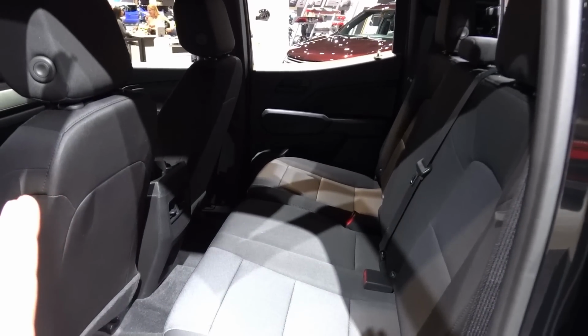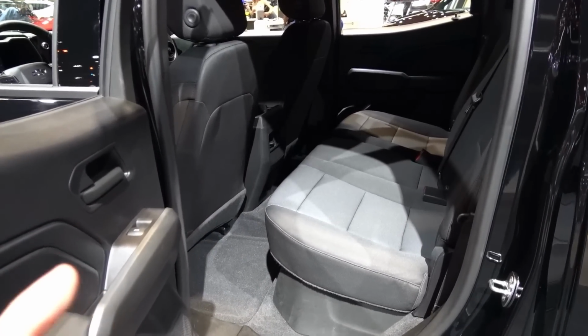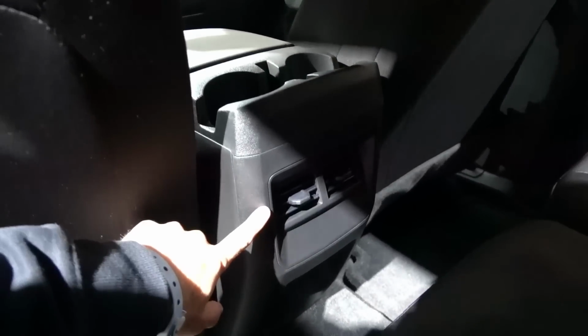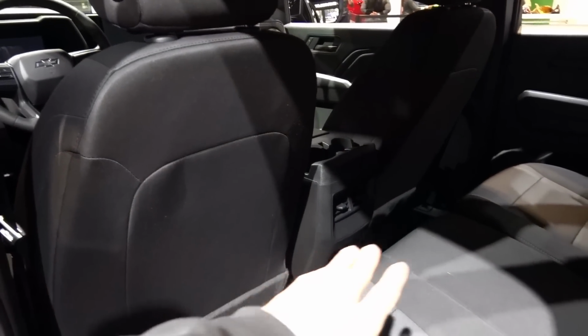And one of the other aspects of this next generation Colorado is that they actually shrunk the rear seat. I believe it's technically less than 1 inch, but it is a little bit smaller than that of the former Colorado. It's nice that you do get rear AC vents in the back. And it looks like there's no port in this one, but there might be a 12-volt, or this will be the 120-volt, excuse me, if you do option that feature. No map pockets or anything.